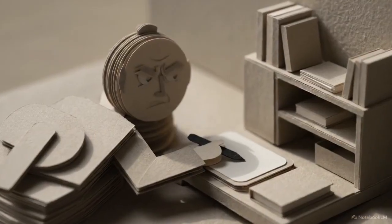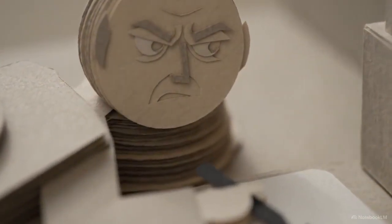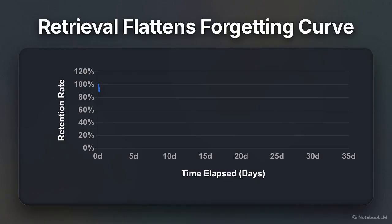Every person in the room is actively participating, and no one can hide from the cognitive work required to recall the answer. This chart plots the harsh reality of memory decay. It shows how knowledge inherently fades over days and weeks if the brain isn't forced to revisit it.